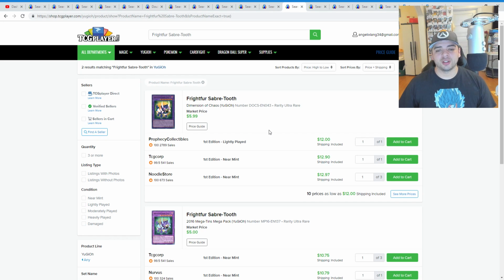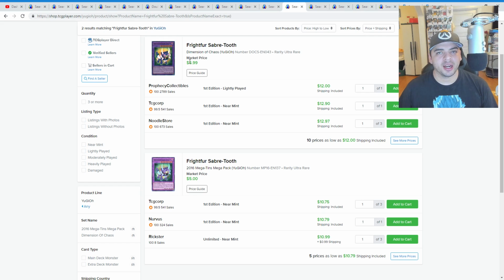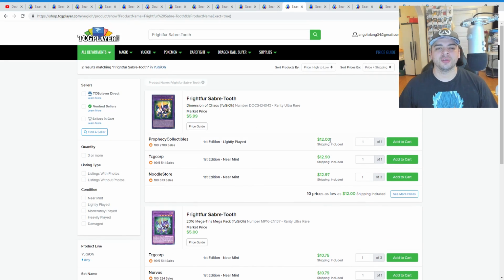Up next, Fight for Sabretooth also spiked in value over the weekend, going from about $5 to $6 in its market price. We're seeing it about $11 to $12 for Fight for Sabretooth. I guess everyone said Soul Fusion came out, I need my Sabretooths at better rarity, or I just need Sabretooth in general, and everyone went and got those cards, so sorry Sabretooths.